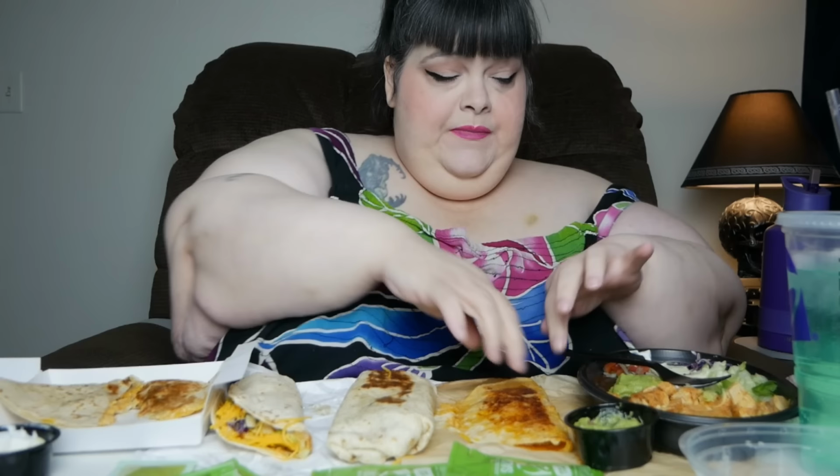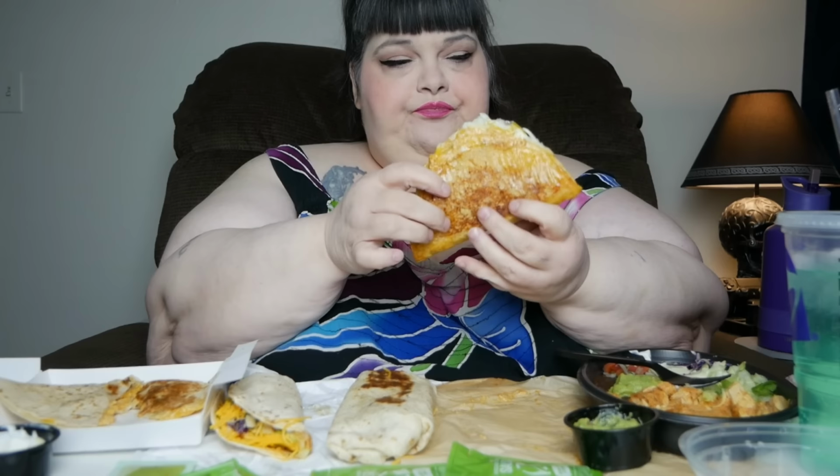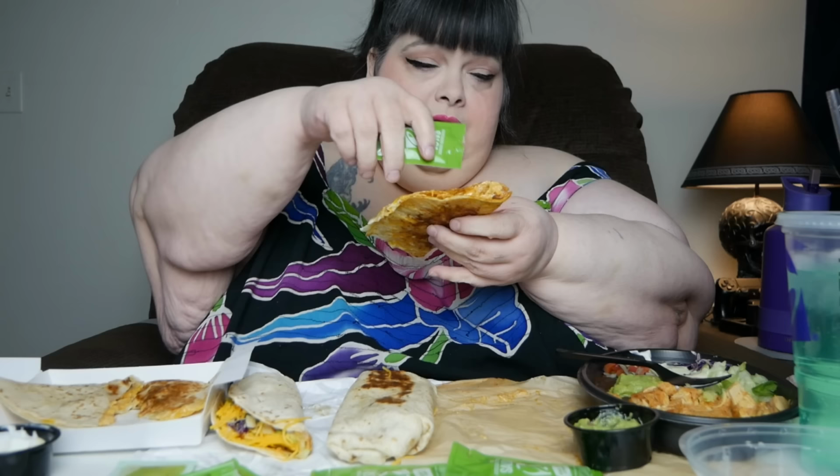Excuse me. Oh, I'm being fat. I'm being really fat right now. All right. So this taco, this crispy Cantina chicken taco, looks like it's encased in crispy melted cheese, and it's loaded with chicken. Doesn't have any fresh ingredients on it or anything, but I'm betting it tastes pretty good. And I'm still gonna put some of this salsa on it because I've got like a lot of it.